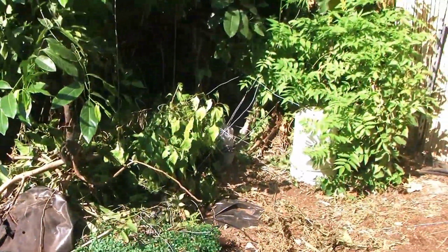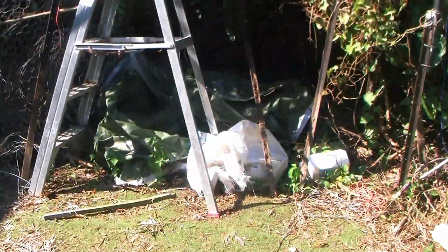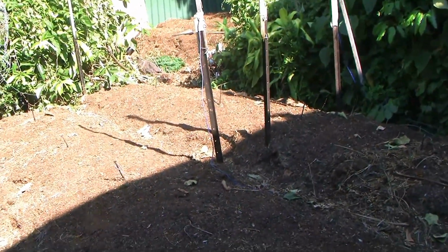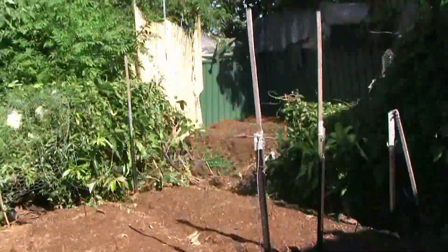But I don't know. Trying to look on the bright side. At least. Oh, getting out of breath. About a quarter to a third of the yard is cleared now.